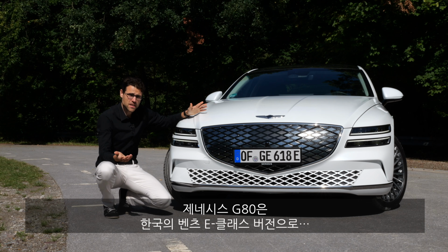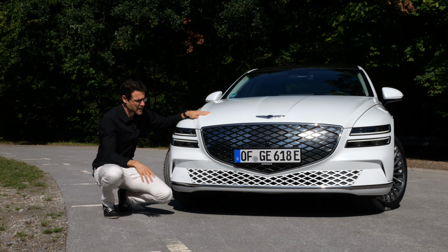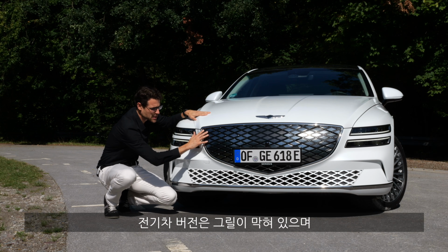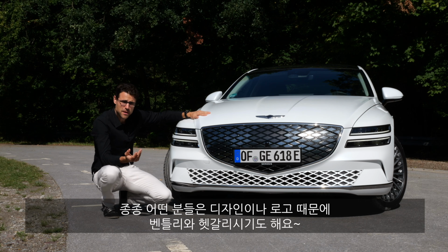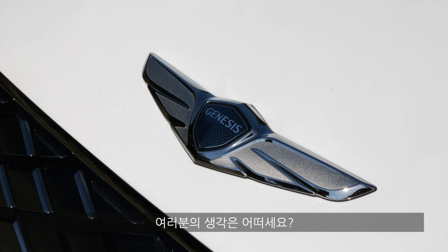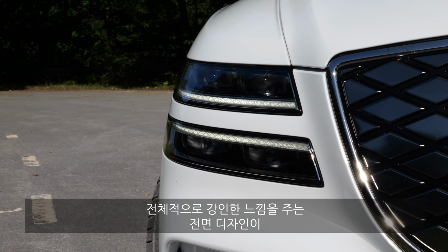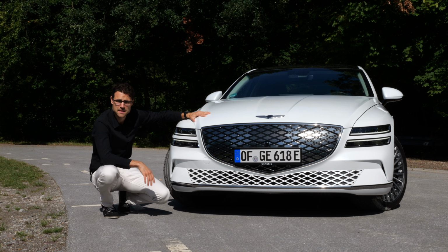Let's go! The Genesis G80 is somewhat like a Korean Mercedes E-Class, and usually it also comes as a combustion engine, has an open front grille, but here it's all the way closed in its EV version, still a striking look. Sometimes people mistake the design and also the logo for a Bentley. What's your take on that? Here, horizontal design for the daytime running lights, overall a very strong design in the front, and it looks really high class, doesn't it?